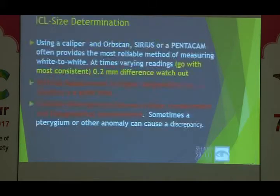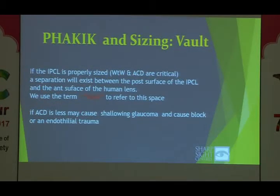Clear cornea measurements: we all have systems, IOL Master, your Pentacam, Cirrus, they all do that. This is very important. If your size is fine, the lens will sit in its proper place. But if you've given the company a larger size, they will make a large lens. And if your actual size is smaller, the lens will fit tightly and it will forward vault. Forward vaulting means it will cause endothelial damage, or it will cause crowding of the iris and maybe cause glaucoma.